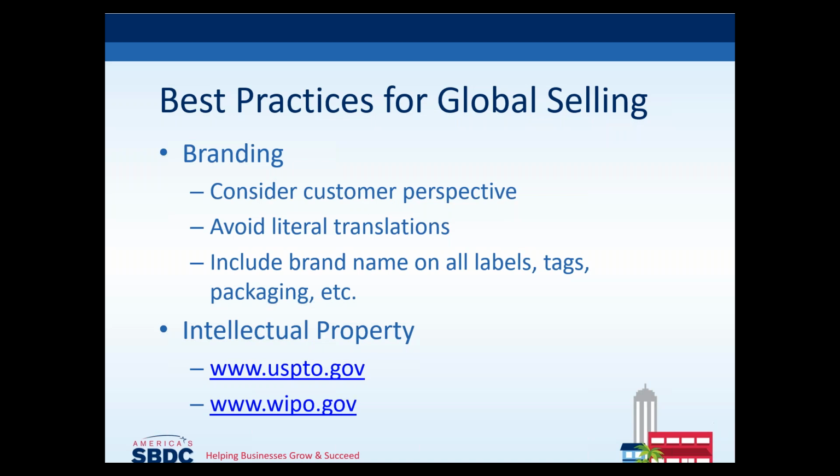As a brand owner, you'll want to consider registering your brand or trademark with the US government and potentially even other countries in which you plan to do business. And I've actually put both the US and the World Intellectual Property Organization website links on this PowerPoint, so you can look at what that would entail.